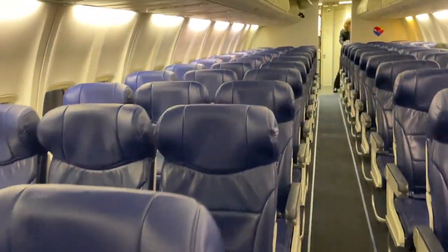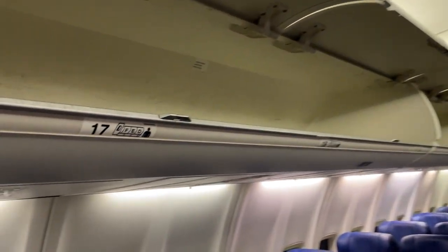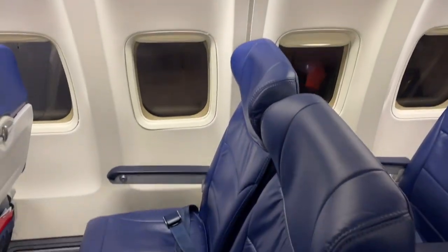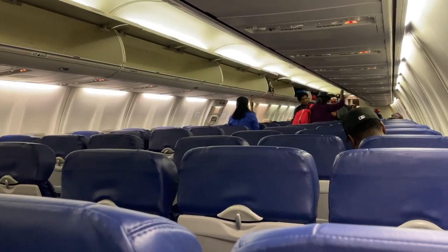Now the nice thing about the flight being just over half full is that there's going to be empty seats, so I actually went a little bit further towards the back of the aircraft with hopes that I might at least have an empty middle seat between me and another passenger.